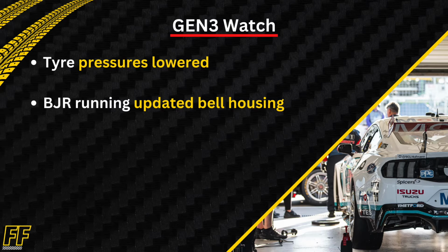Brad Jones Racing are running an updated bell housing in their cars after the bell housing started cracking towards the end of last year's championship. If that design goes well this weekend, it's set to be rolled out up and down the entire field.